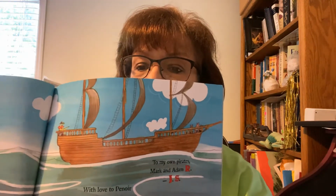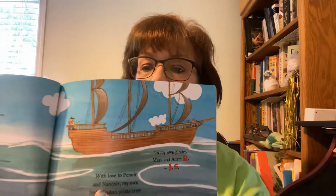There's a picture of the ship in the ocean. That's where the pirates are. Ready?